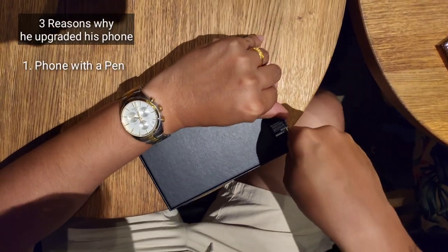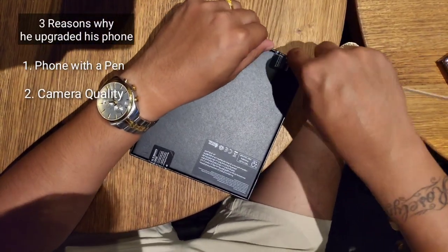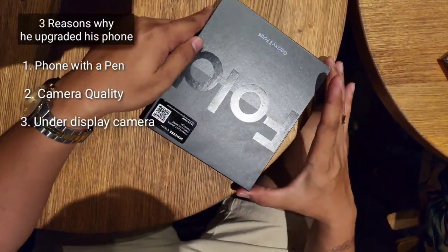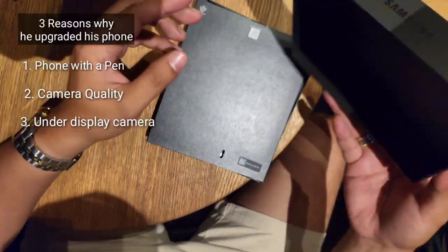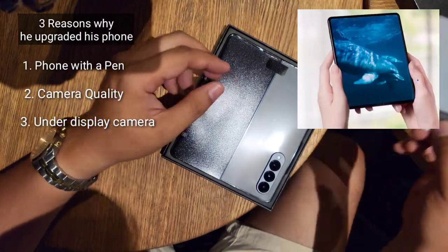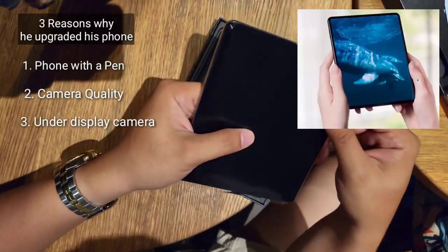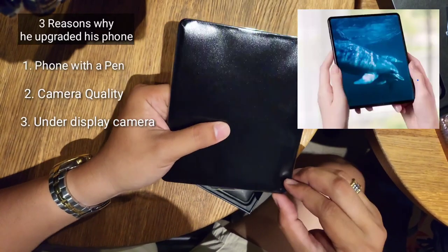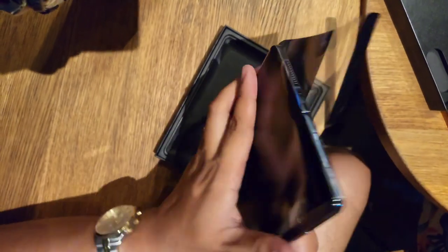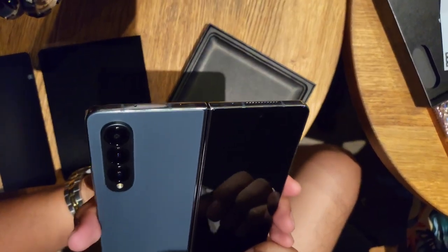Second, the camera and its quality is the bomb. From pictures to video, you just can't compare it. And third, now he can really get into the zone. Camouflage under display camera on a breathtaking 7.6-inch infinity flex display means there's more screen and no black dot getting between him and his favorite game. That's the top 3 reasons why he upgraded from Fold 2 to Fold 4.